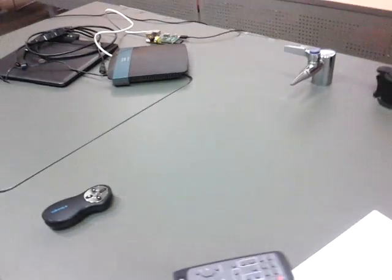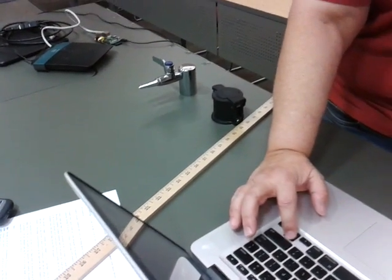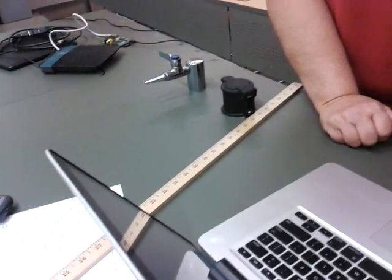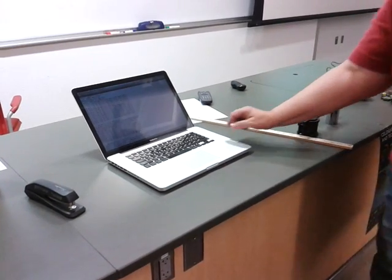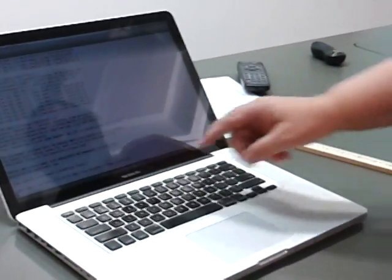First, I want to see if... I'll get rid of that for a minute. Okay, so it's booted up. It's returning a ping. So I'm going to SSH into it right now. This session that we'll soon be seeing is actually not running on my Mac. We are now on the Raspberry Pi right now.